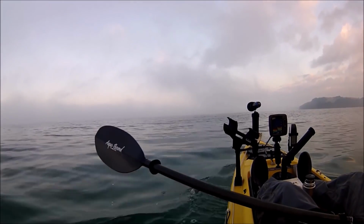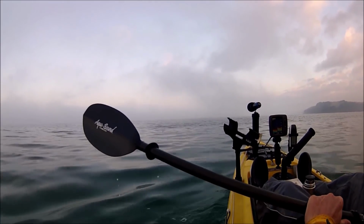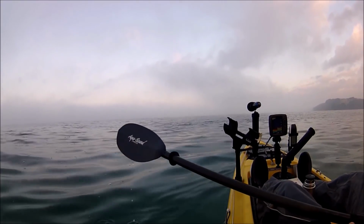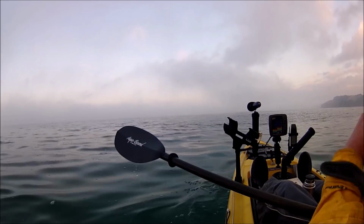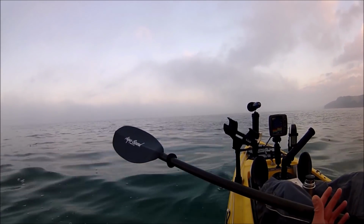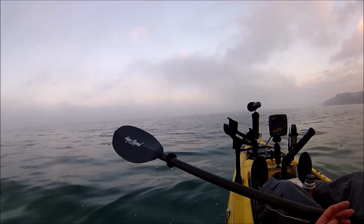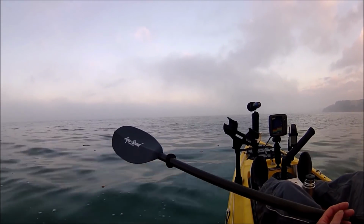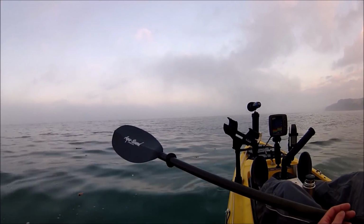So I'm over it now, so we're just going to stop paddling and pause and see which way I'm drifting. Of course the drift is a combination of the tide and any breeze. It's a very light breeze today, so it's probably the tide is going to have a bit more influence today than the wind.